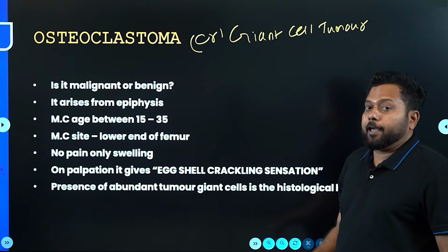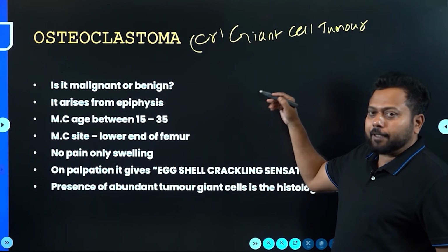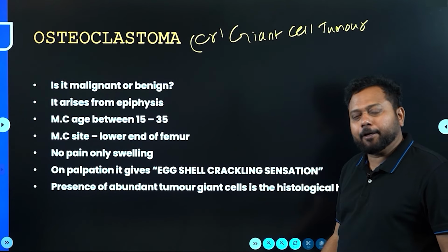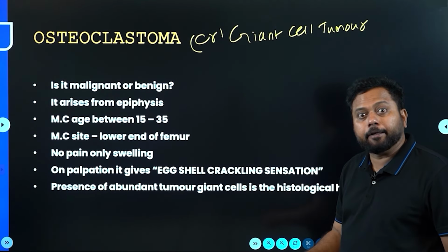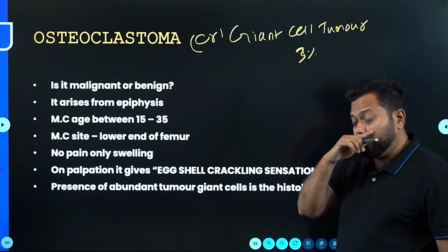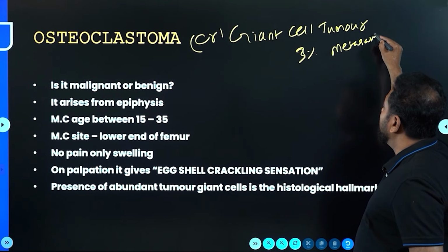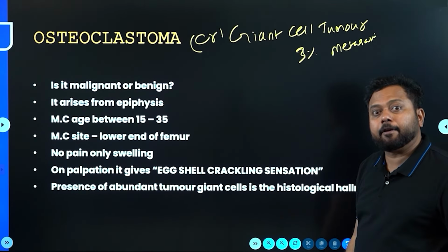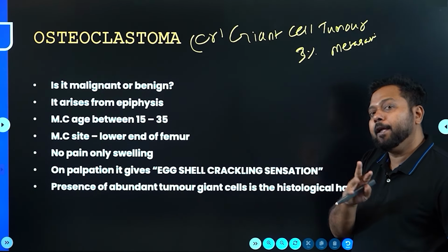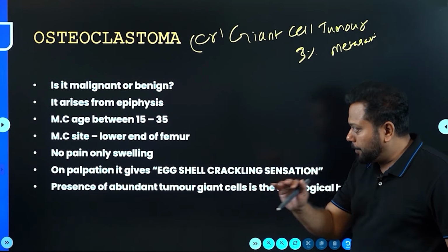The very peculiar thing is, the question is, is this malignant or benign? Because most of the time this is classified only under benign tumor. But why have I given this under malignant tumor? See, even though it is benign, in 3% of individuals it can show pulmonary metastasis, and it's behaving very aggressively. So you can't very clearly say this is purely benign or purely malignant. That is the very peculiarity of osteoclastoma, that is called giant cell tumor.